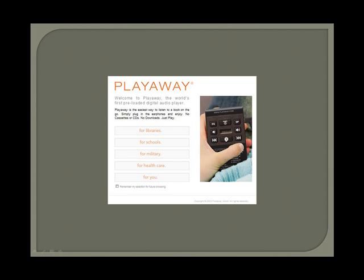For those of you unfamiliar with this new format, a playaway is a preloaded audiobook. No equipment to buy, no downloads. Just plug in your headphones, insert a AAA battery, and you are ready to listen. So let's see what we currently have in our collection.